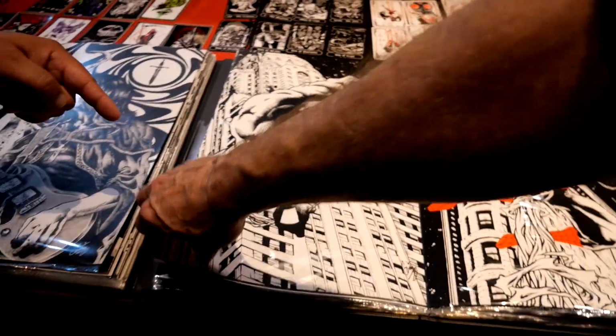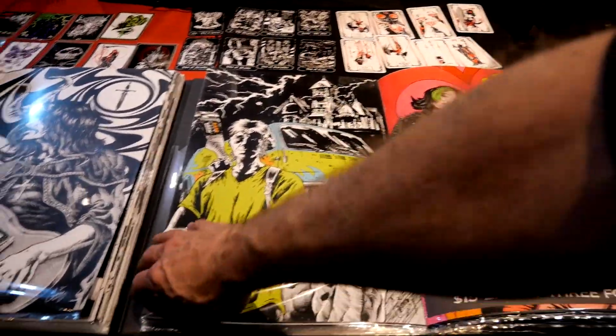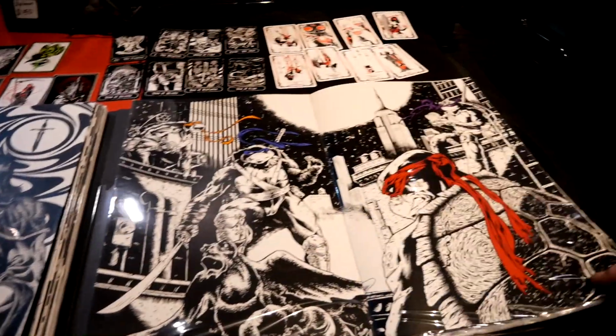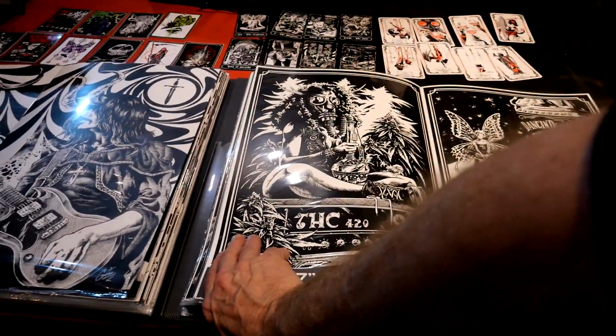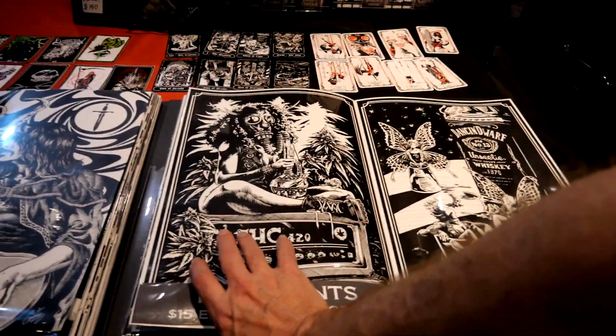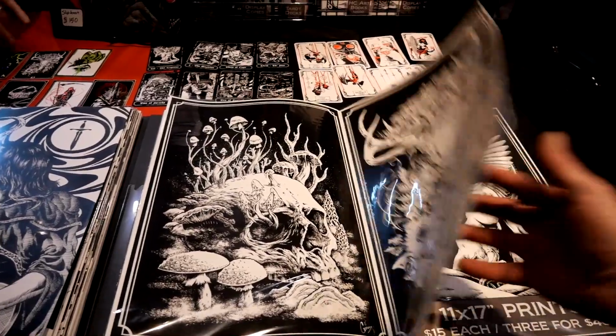These are tarot cards looking? No, these are just prints. Prints, but some of these, in fact, he does have not prints of tarot cards. Gotcha. See, these look like they could be tarot cards. Okay. But how the artwork is, they just look like they could be. Those are all prints, these are all originals.